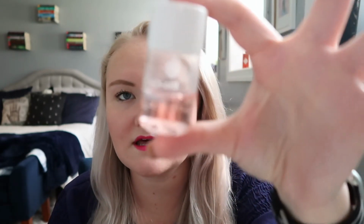Some more body care products. This is the Bio Oil Skincare Oil. I don't know if you can see the mark there, but that's where it's sitting right now. I use this on my stretch marks. I don't think I've seen a difference, but then I'm also not paying that close of attention. I kind of just do it to do it, and I need to remember to use it more often, so it's in here.